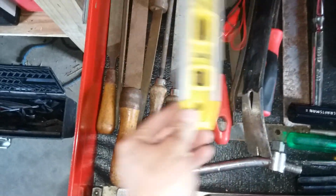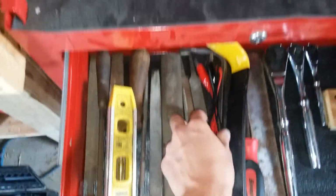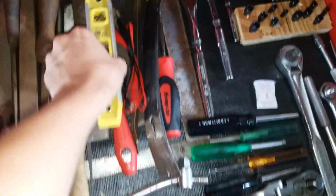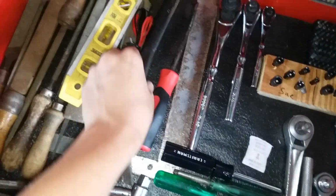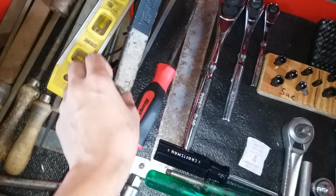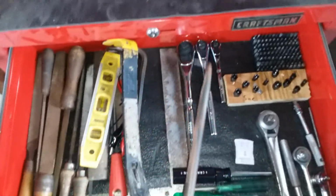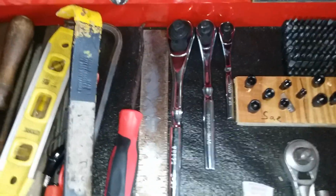A level, some alligator clips, pry bars. My dad warrantied a tool, and since it took him so long, they gave him another one. So I got this snap-on, you know, little pick. Another square. A Craftsman 1/2 inch.